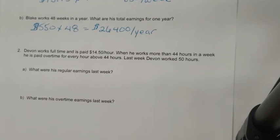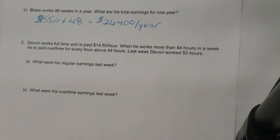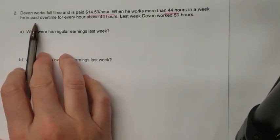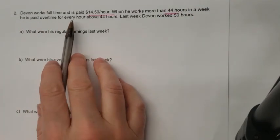All right, let's try another example. Question number two. It says, Devin works full-time and is paid $14.50 per hour. When he works more than 44 hours a week, he gets paid overtime. So his overtime is time and a half. Okay, so we have to multiply it by 1.5.